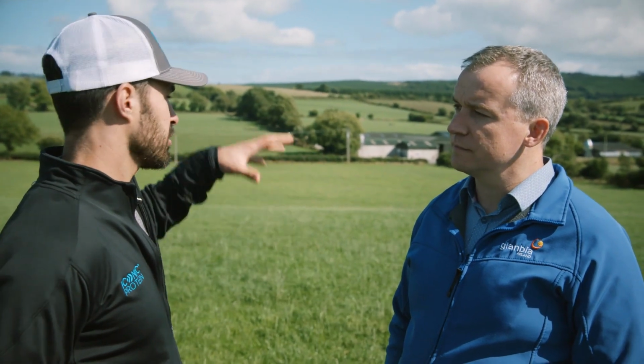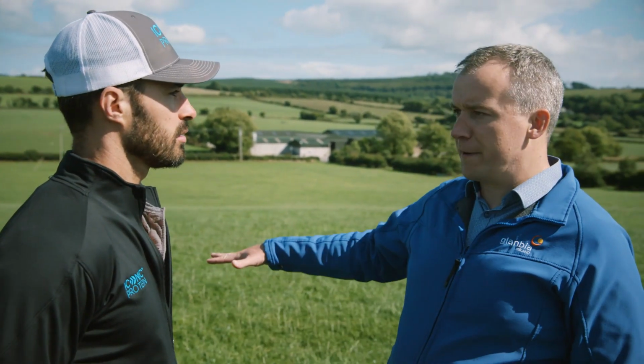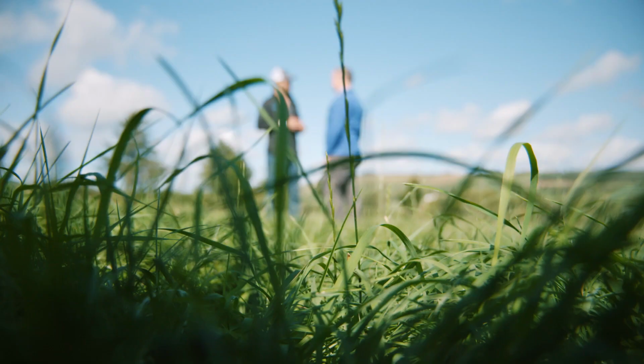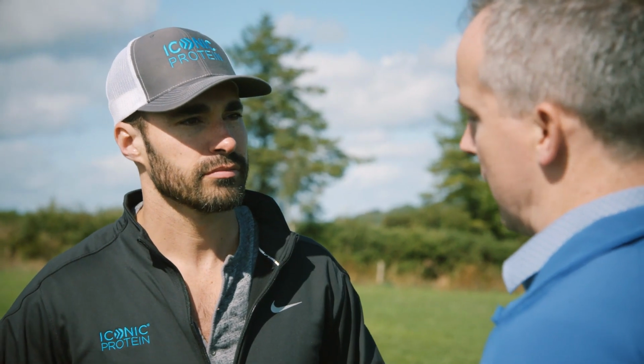Paul, can you tell me how the milk actually gets from the cows in these fields to your facility and becomes protein? Okay, so the farmer here milks the cows. It's stored in his tank here. Our trucks come here every 2 days, collect that milk, and bring it to the plant. When it gets to the plant, it goes through a few processes.